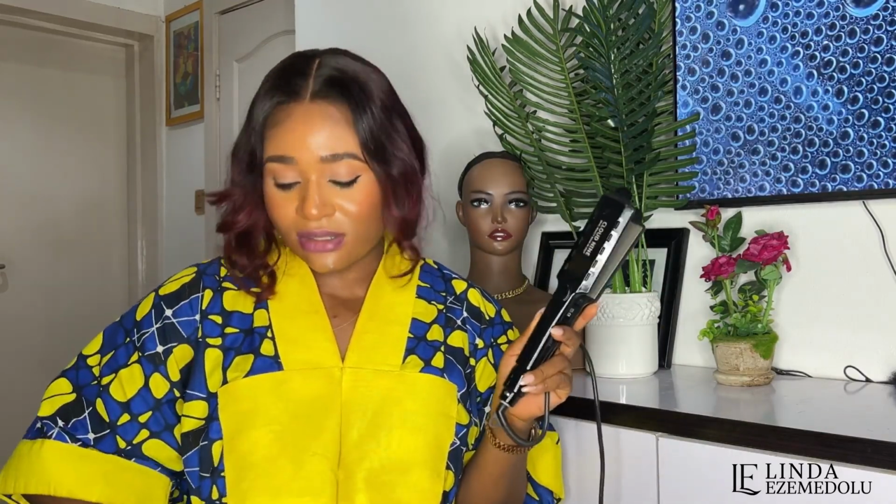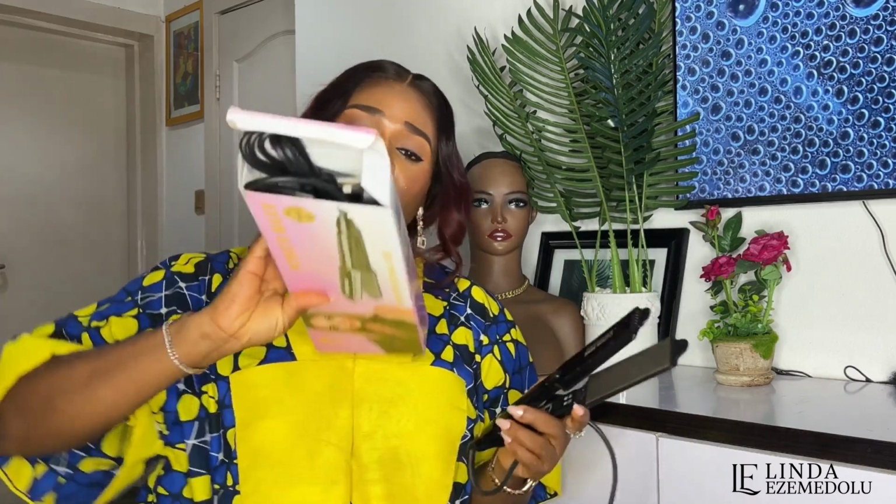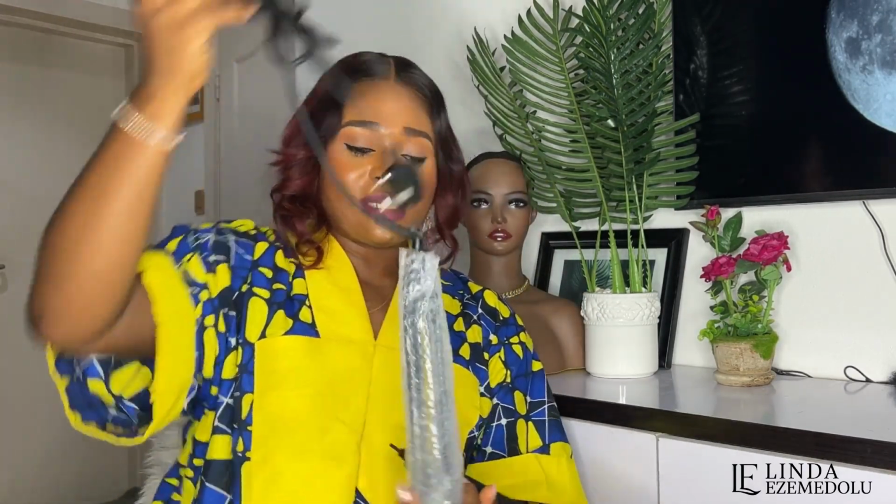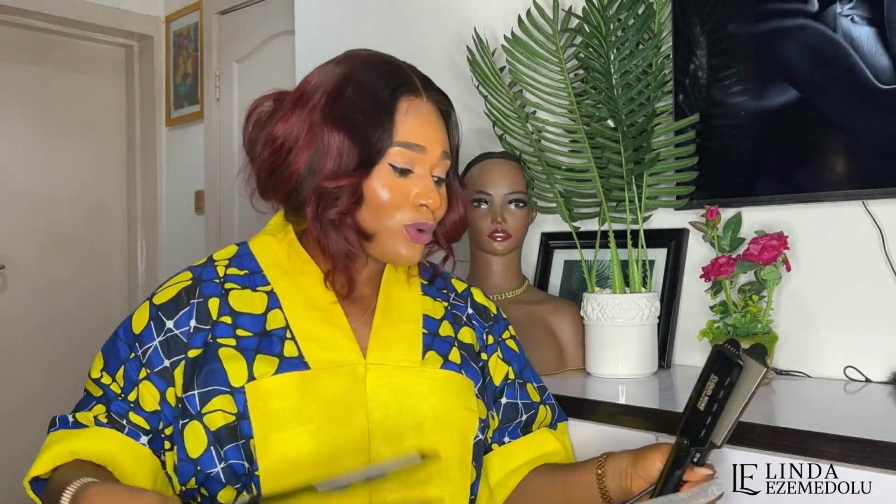In this video today, we're going to be doing a comparison. I'm comparing two hair straighteners, this one here from Cloudnine versus this one right here from Powermaxx. So we're going to compare these two hair straighteners. Which one is better? Which one is more affordable? Let's get into it in this tutorial.